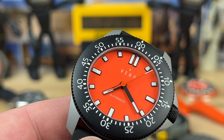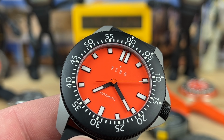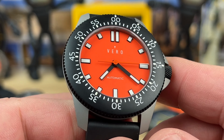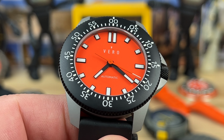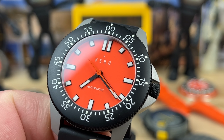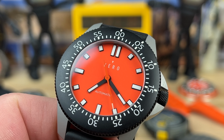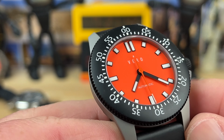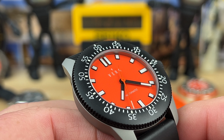Now, because they are assembling it, they have access to regulating the movement probably before it gets cased up. So they regulate the movement in 5 positions. I verified this on my timegrapher. I'm not going to show it just because I don't want to get the video too long, but it was like -1, -2 seconds, pretty much in all positions. So it's dialed in. It's good to go. And those movements are typically good to go already, so it doesn't really take them much to tweak them a little bit if they need to.